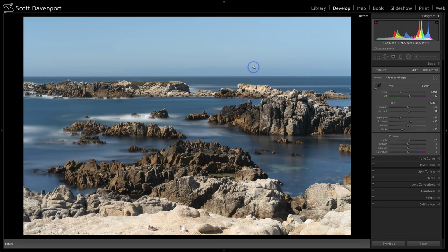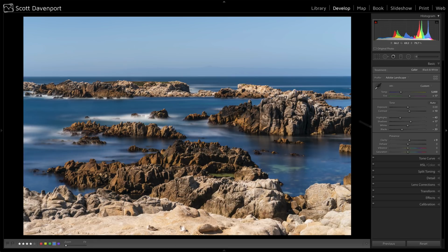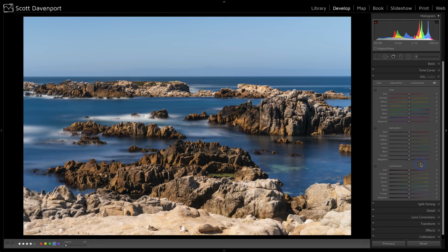Before, pretty flat. After, I actually am... there's a part of me that prefers the slightly duller color in the oranges. So that's going to be the next thing I start to play with, HSL. Tweaking around with the colors, seeing about pulling back on the oranges. I don't think I'm going to need to push the blues anymore. Those look good. So let's get that HSL panel open.